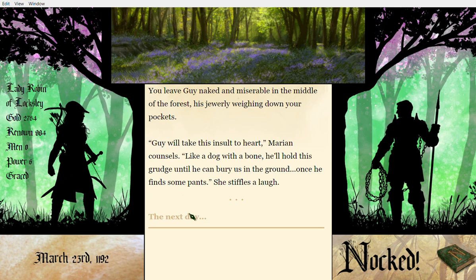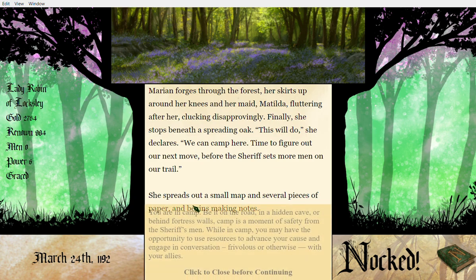Alright, so you're in camp, be it on the road or in a hidden cave or behind fortress walls. Camp is a moment of safety from the sheriff's men. While in camp, you may have the opportunity to use resources to advance your cause and engage in conversation, frivolous or otherwise, with your allies.